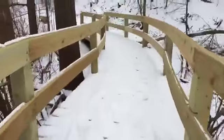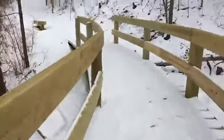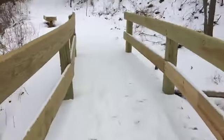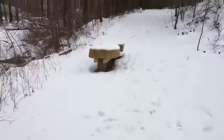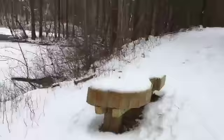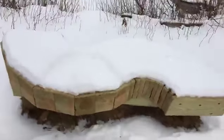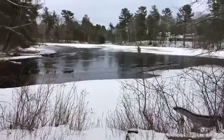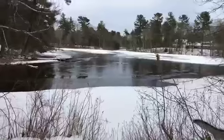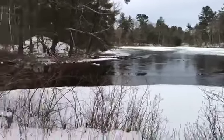And then down a little bit further here, I love this sound of the crunching under your boots. Isn't it lovely? And if you go a little bit further, there's a lovely little bench right over here. It's S-shaped so that you could sit on both sides and check out the view. Yeah, it's not bad. Do you know the name of this little body of water? It's Lowe Pond. Lowe Pond.